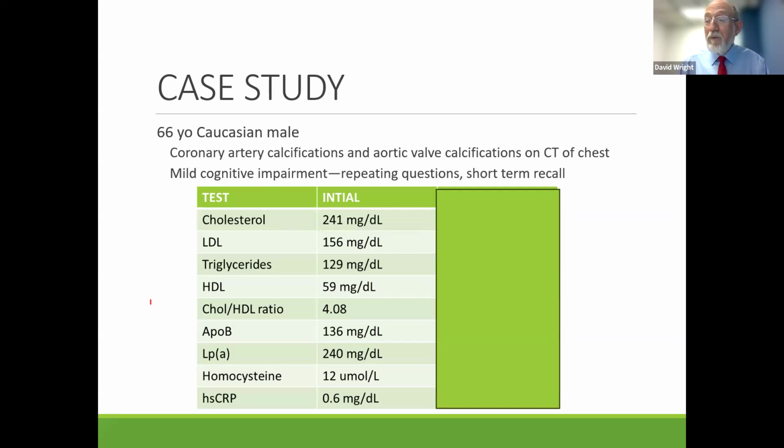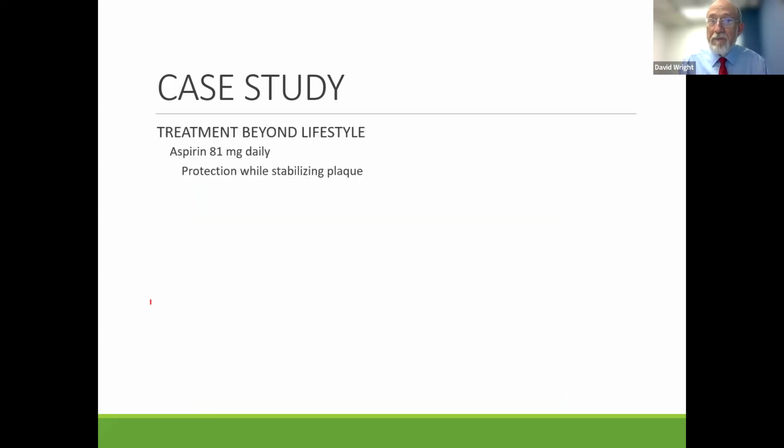Surprisingly, his hsCRP was normal. Let me just make this statement. A high CRP, we talked about some of the, quote, false positives for that. A normal hsCRP just means that right now he doesn't have significant active chronic inflammation, but he's got plenty of things that are going to drive him towards that inflammation. So we still want to monitor that.